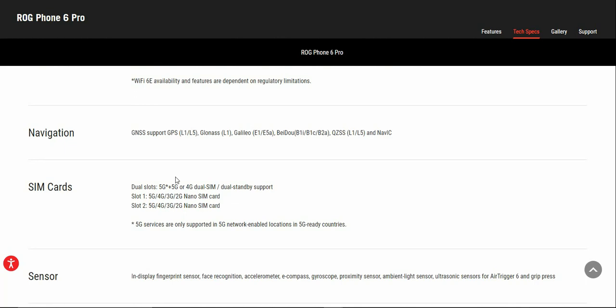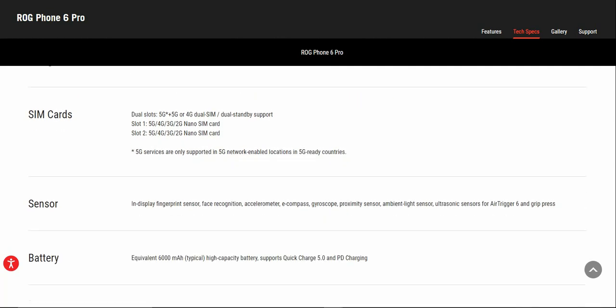You do get dual SIM, like I said. You can have 5G, so you can have two 5G SIM cards in here, or 4G LTE dual SIM. So that's pretty cool when you get dual standby support. Both slots take nano SIM cards, obviously that's pretty much standard now. So you can do dual SIM here, which is nice. 5G services are only supported in 5G network enabled locations in 5G ready countries.